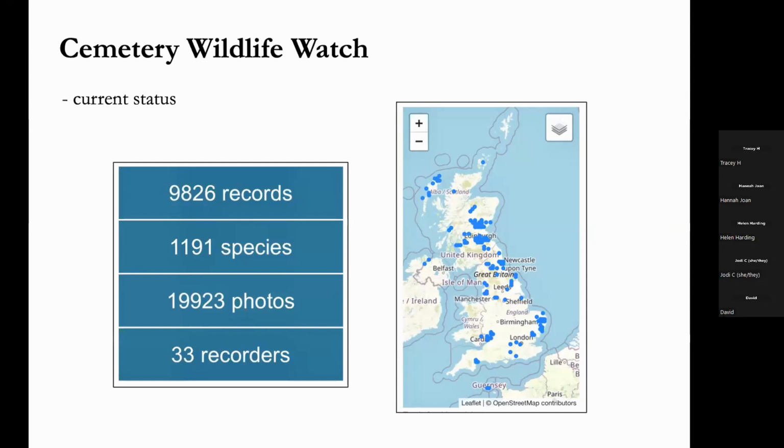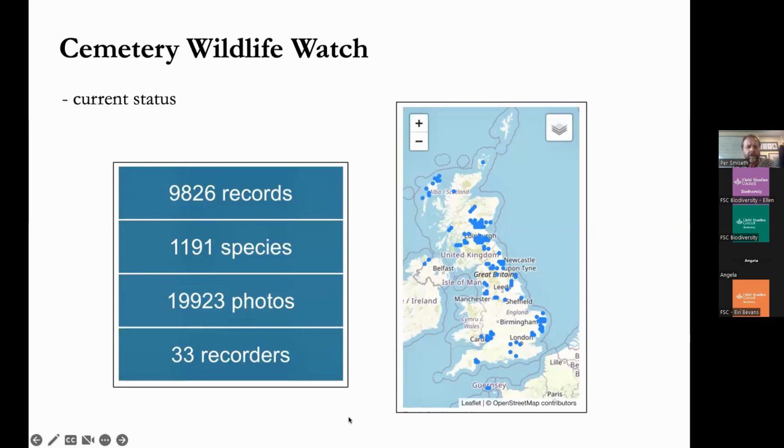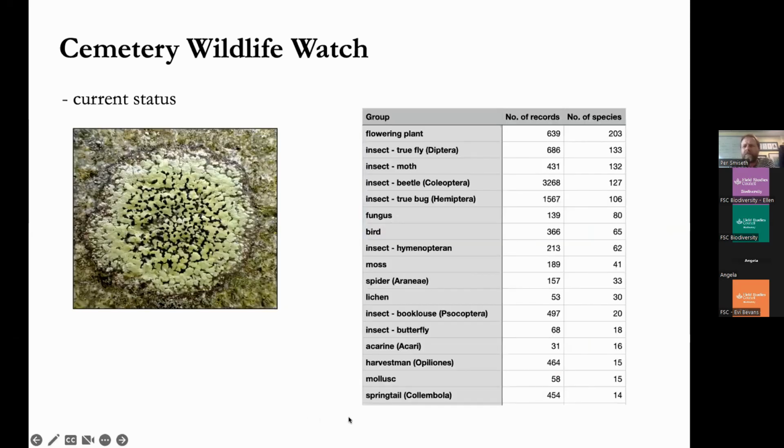But there's quite a few areas that are not particularly well covered as well. So it'd be great to get more people involved and contributing to the records and to what we know. I'll just briefly show a little bit about the diversity of things that we record. I think this is one of the things that's perhaps most exciting about this to me, that there's a lot of different types of wildlife present in cemeteries, and it allows you to be quite a generalist and learn different species groups that maybe you weren't so familiar with initially.